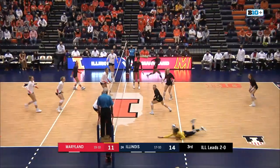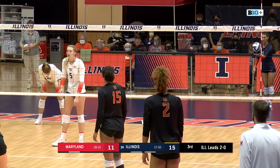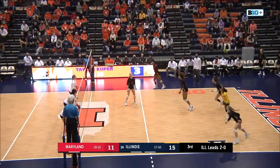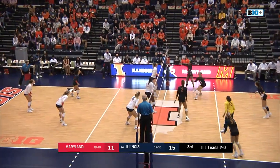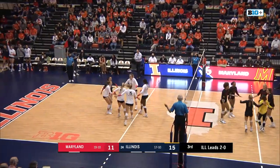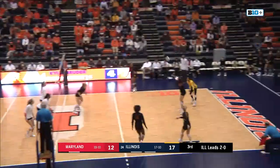Here's Terry, wiping it off the Maryland block for the kill. Pretty crafty play to see that as an outside hitter. Terry with her 8th kill, one of 4 Illini now with 7 or more kills. Sam Sire, a back row attack. Maryland gets another swing. Nechaporka tried to go line, pulled it left. And Maryland picked off Wisconsin this year.